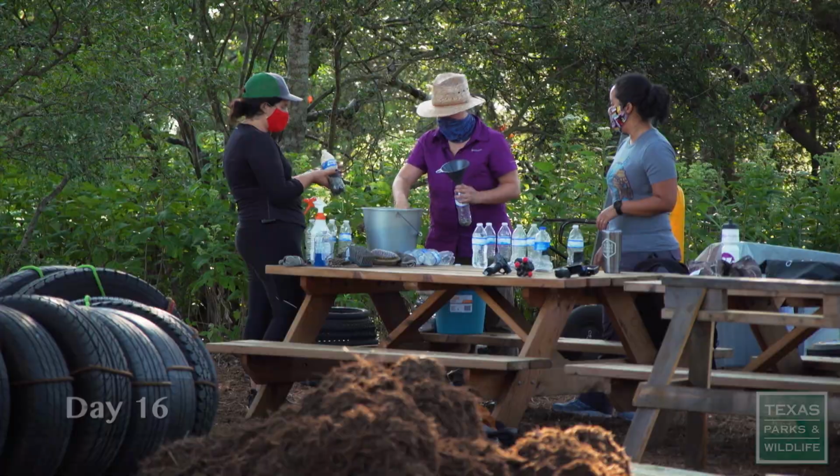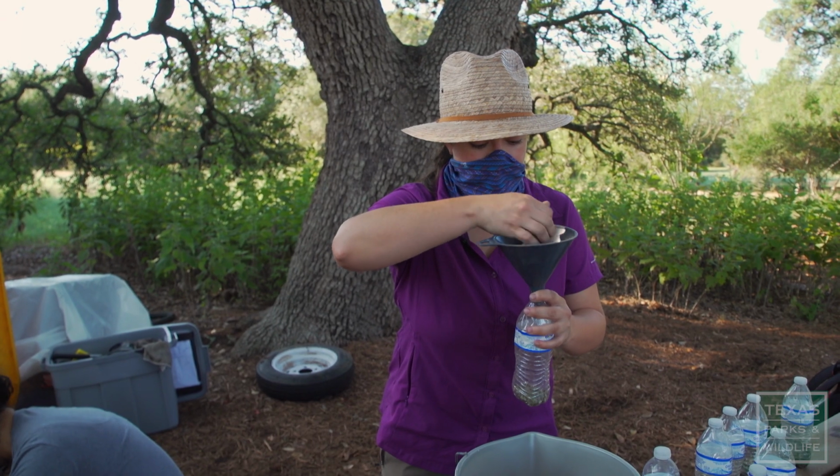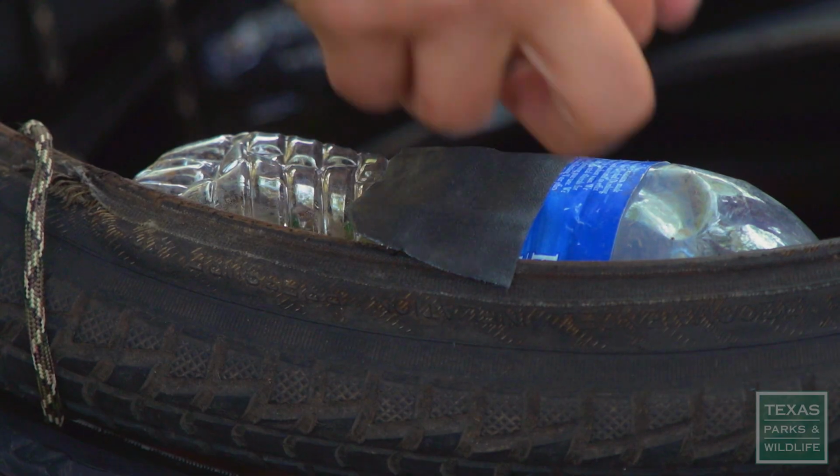We're getting there. We're getting closer. We're creating a rattle with recycled water bottles and some recycled glass. And that's why I really like this rattle tail. It's 100% upcycled.